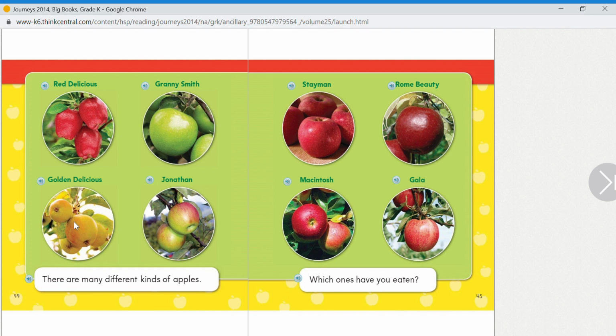Oh, and look at all, there's 1, 2, 3, 4, 5, 6, 7, 8 different kinds of apples on this page. And there's many, many more that you can try out. There are many different kinds of apples. Which one have you eaten?